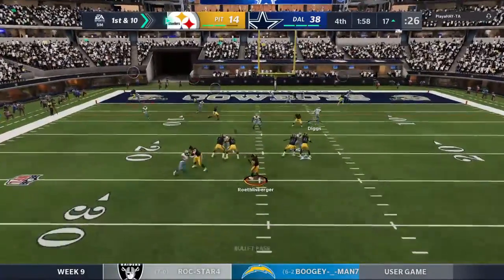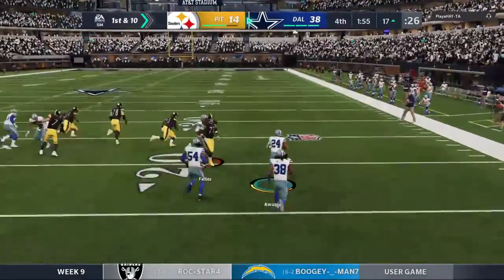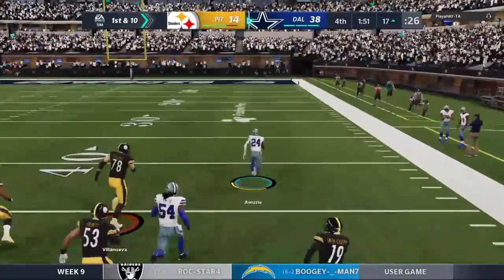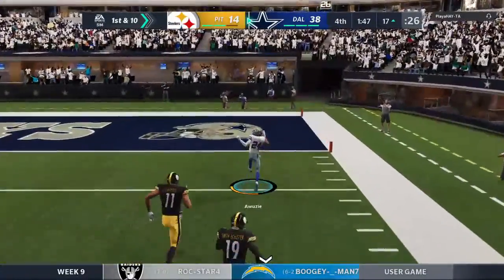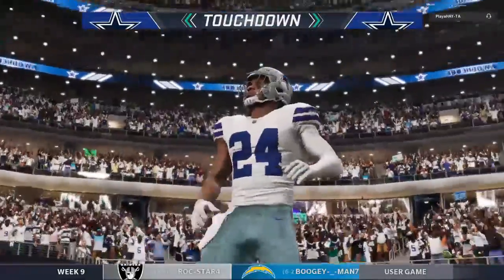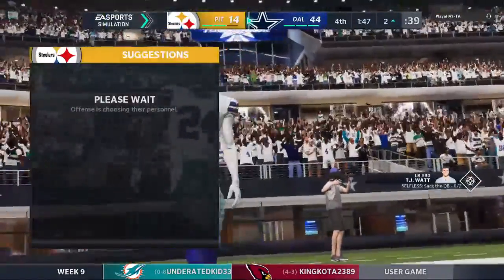Throwing now, Roethlisberger on 1st down. And now here is another interception. Chidobe Awuzie with a pick. Weaving through traffic, and now he's free. The 20. It's over. It's over. And he takes this one back into the end zone, and the Cowboy defense has a touchdown.